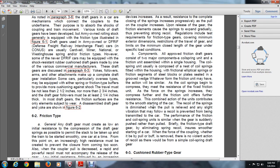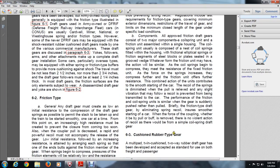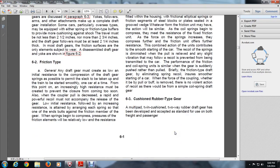The friction type of draft gear, unlike the simple coiled spring draft gear, eliminates the spring recoil, ensuring a smoother start of the car. Whether the force of the coupling, be it pull or buff, is removed, there is no violent recoil action, as there would be with a simple coiled spring gear.